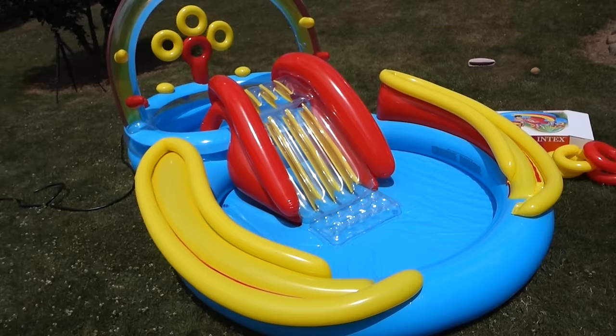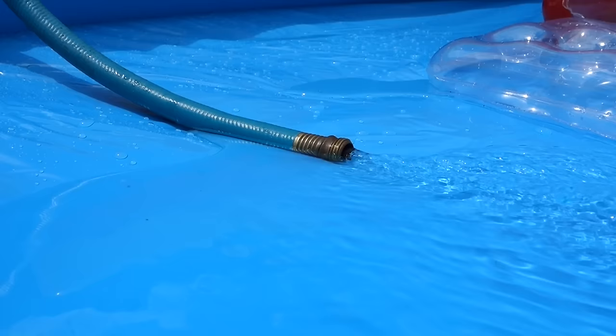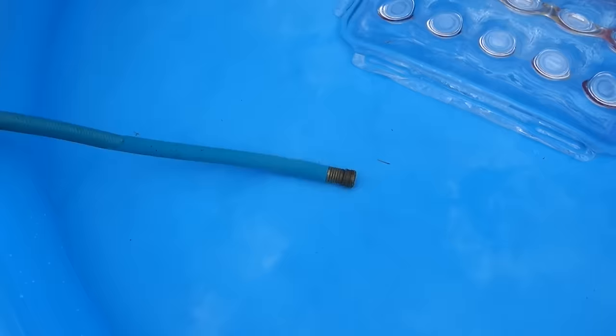The pool's all done, got it all blown up. These side pieces were real easy to blow up. This part right here, because of the attachment I was using, wasn't the easiest, but it's all done now, and now we're ready to put some water into this thing. I have a feeling this is gonna take a while.